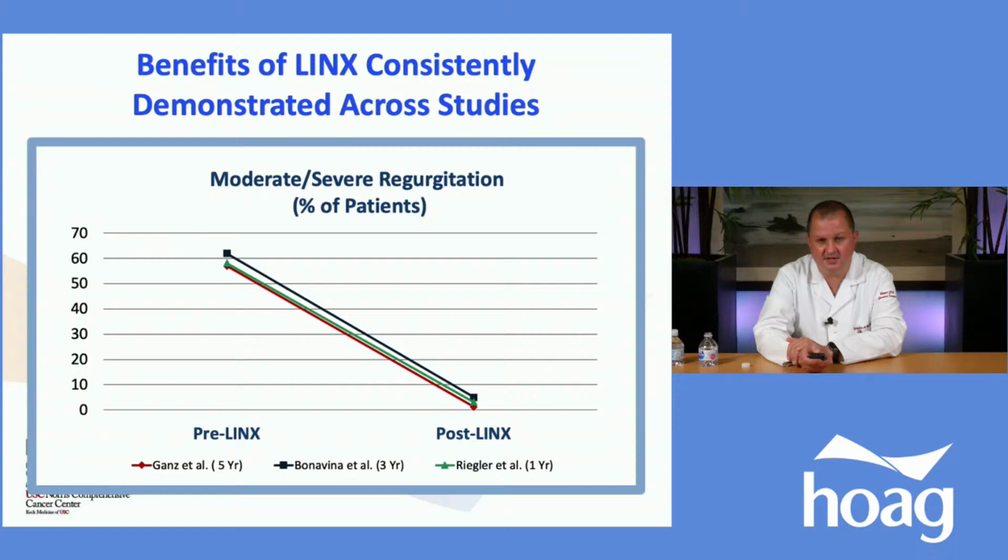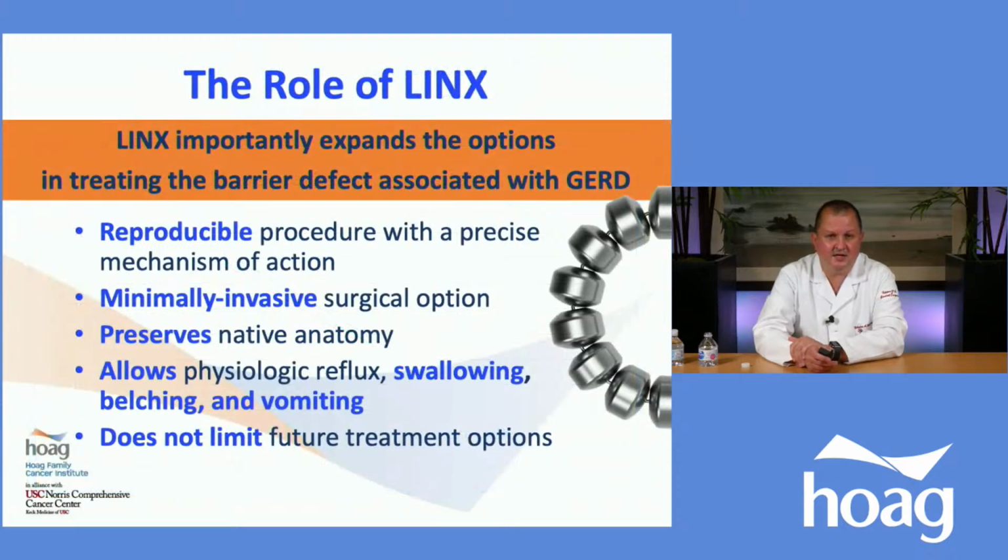And in these few studies, they looked at regurgitation. Again, that's that stuff coming up into the back of your mouth with a bitter or sour taste, greatly reduced amounts of regurgitation. So I think it importantly expands our options in treating that barrier defect associated with reflux disease.